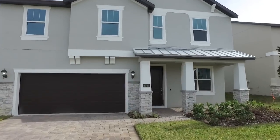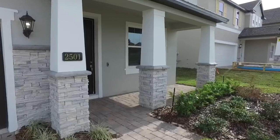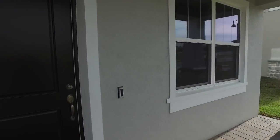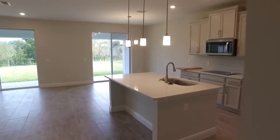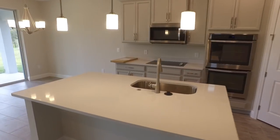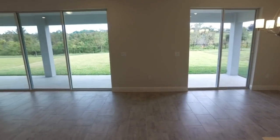Today we're actually in Oakland, just outside Winter Garden, very, very close. We are in Oakland Trails. Wanted to show you an inventory home that is ready to move in. This one is called the Cumberland model, and it is ready to go, as you can see. It is 2561 square feet, features four bedrooms, 2.5 bathrooms. The price on this one at the time of filming is $388,984. Beautiful home, so let's get inside and take a good look around.